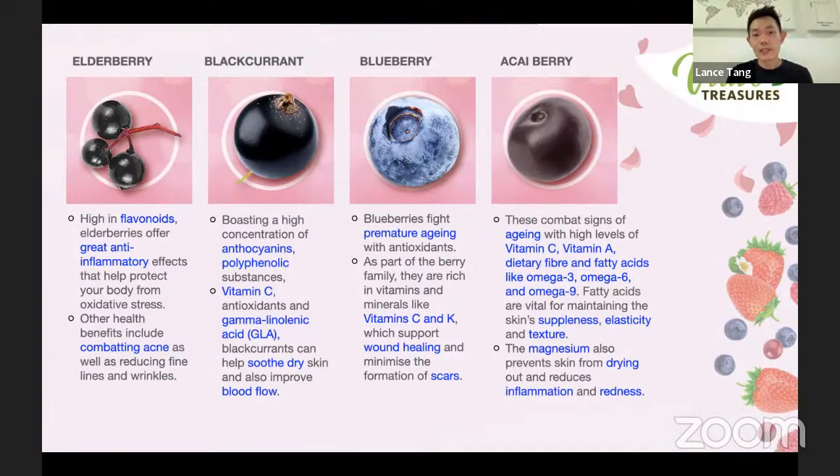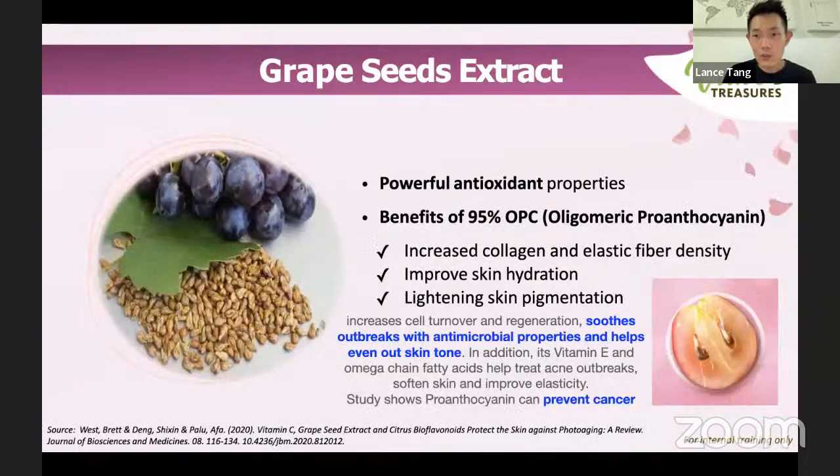Okay, so you can see the combination of these 7 berries, why we choose and also why we use these 7 berries inside this drink is so important, because each of it, although it has a lot of similarity, also gives a very different function in helping our body. Okay, so after we know about these 7 berries, we want to know about the grape seed extract.